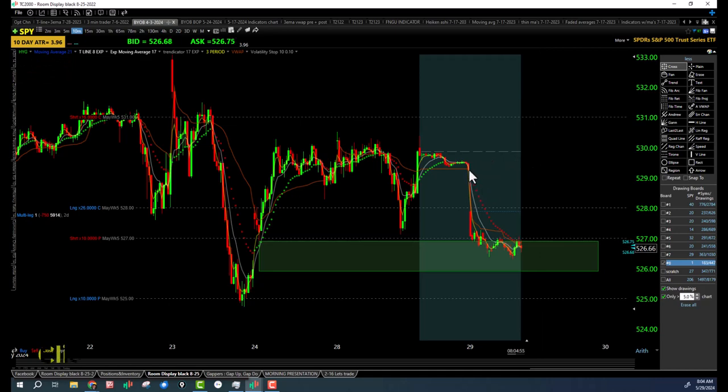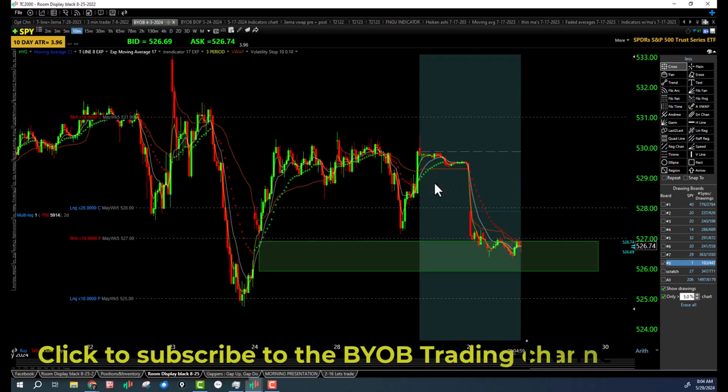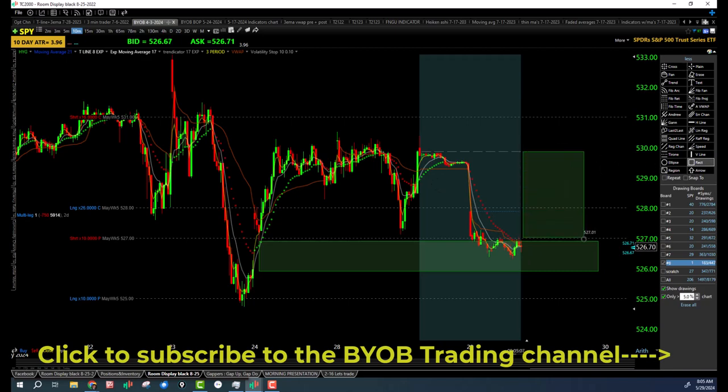So we have an open gap above us, right up here. You'll see, because if we open down here, we left off here. So that's going to leave all of this as an open gap, depending upon where we open.